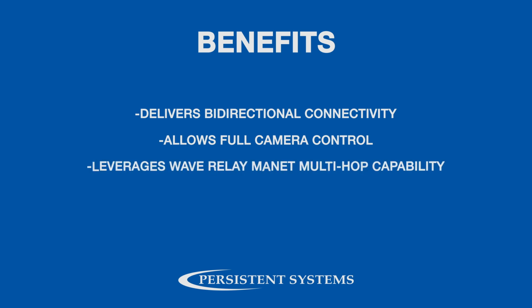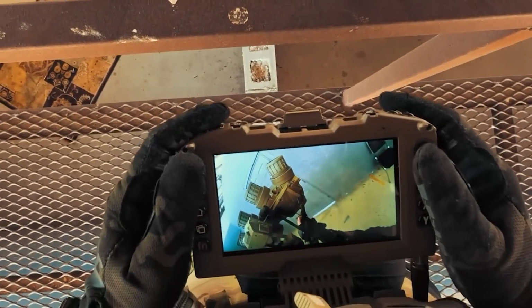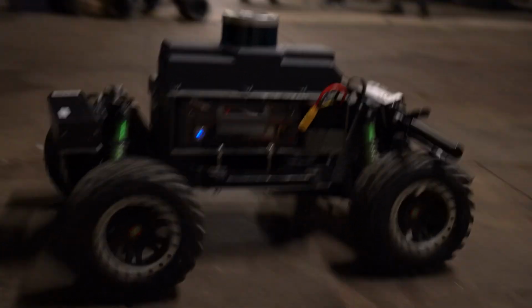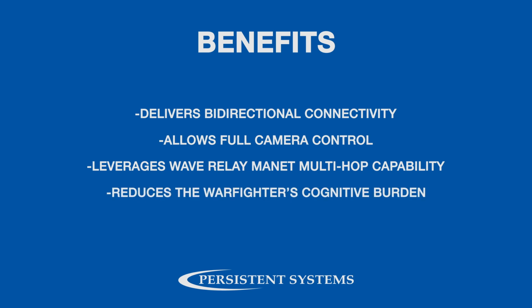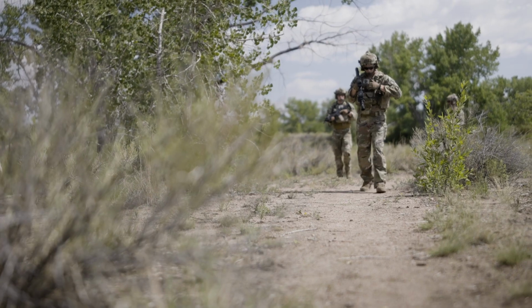Next Generation ISR also leverages the Wave Relay MANET's multi-hop capability, including indirect distribution of video, allowing warfighters indoors or underground to still receive ISR video, even if they are not in direct line of sight of the ISR platform. Our Next Generation ISR solution is all about reducing the size, weight, power, and cognitive burden on the warfighter. With a Wave Relay device installed on manned and unmanned aircraft, the burden on the user to carry extra equipment is eliminated. To sum it all up, Persistent Systems Next Generation ISR provides a fully networked video distribution system that allows tactical end users and operation centers to view real-time video and gain advanced situational awareness.